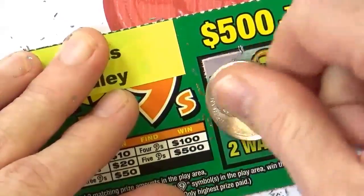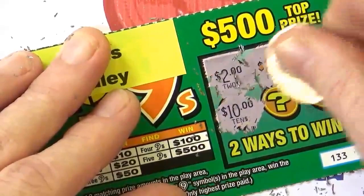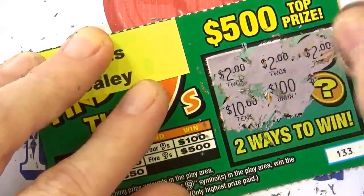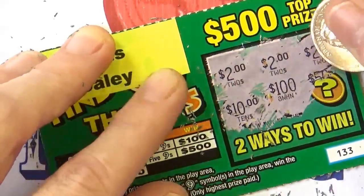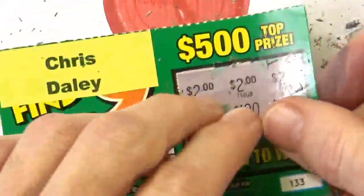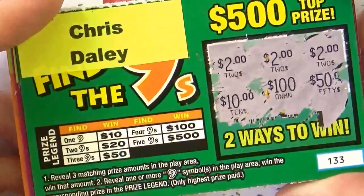$2, $10, $2, 100. Oh, hey, it looks like we've got another prize here. Yep, we've got 3 2s. This last one will get us nothing. Chris has won $2, and is there an extra prize for Chris here? Yep, a $25 Hash Store gift certificate. Cool. I think this is our most successful scratch-off to date. Congratulations to all the prize winners.